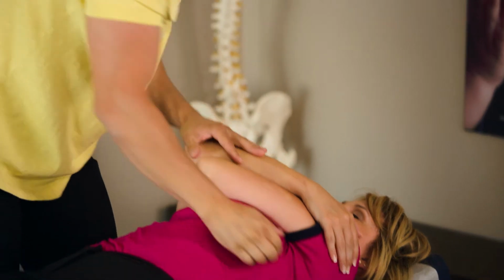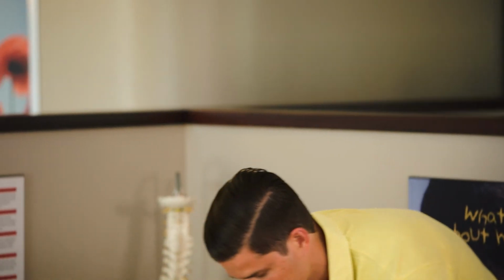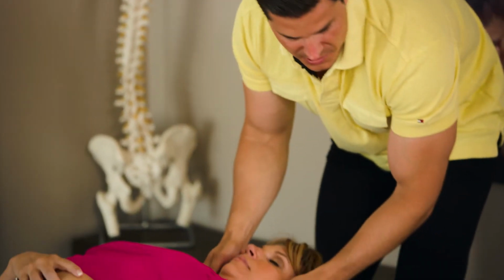Now what we notice with Chrissy's upper spine, she has a little bit of a kyphotic spine, okay, a little bit of a hunch. So what we're doing there is a correction for that, okay? And that will help her breathe with more ease, okay? And you can relax your arms now. I'm just going to lift this.